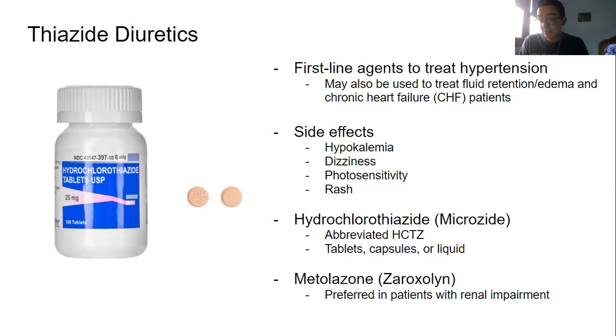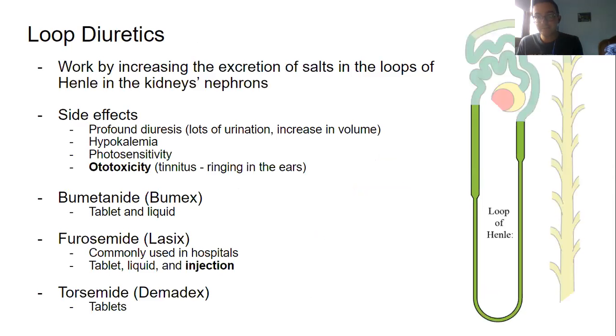Now, hydrochlorothiazide also comes in liquid as well, tablets and capsules. Metolazone is the other thiazide diuretic that you might come across, otherwise known as Zaroxolyn. And that's preferred in patients with renal impairment. So if their kidneys aren't working that well, it's good to prescribe the metolazone over the hydrochlorothiazide.